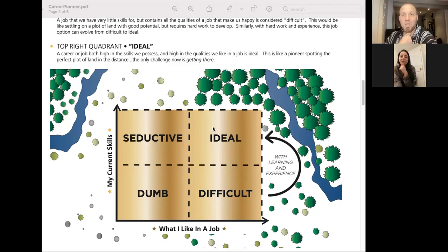Because a lot of it is what you like in a job. You're empowering people to see their potential, to thrive when the circumstances might be discouraging or new, right? You're helping them build resilience by running excursions. So this is showing some of the different dynamics of how we can compare and contrast our current skill set with what we like in a job, right?